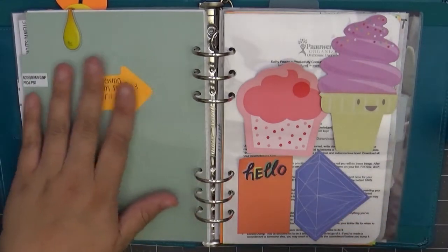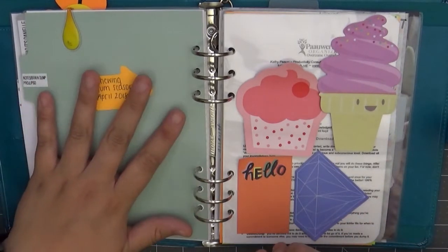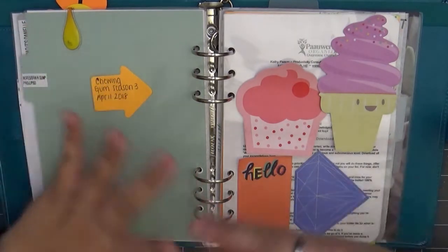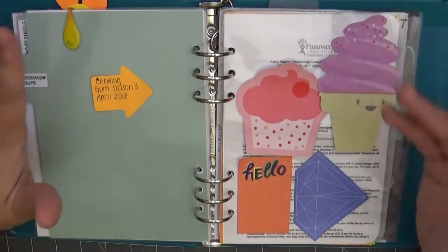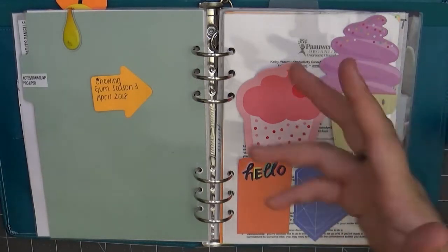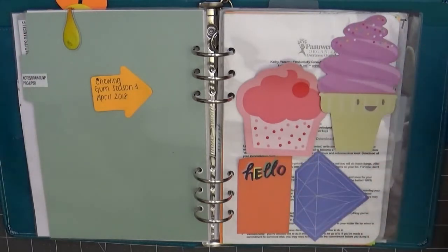But I just like to put reminders and things like that on here. I have a post-it, which I obviously took out to film this video, that has the date of one of my friend's weddings that's coming up next year. And just stuff like that, just notes, that's what it's for.